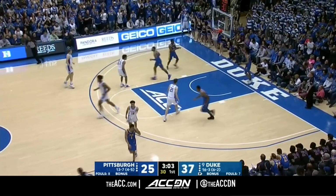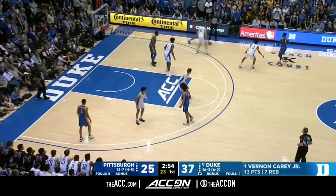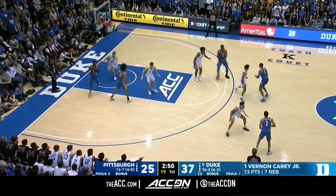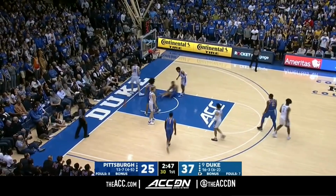Hurt was trapped, and then he dumps it off for Carey. It's 13 for the freshman big man. Lets everything develop, and ultimately Carey inexplicably wide open underneath the goal. Vernon Carey with 13 and 7 is on his way to his 9th double-double.